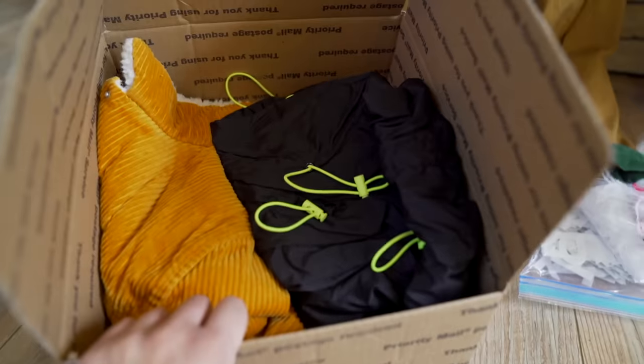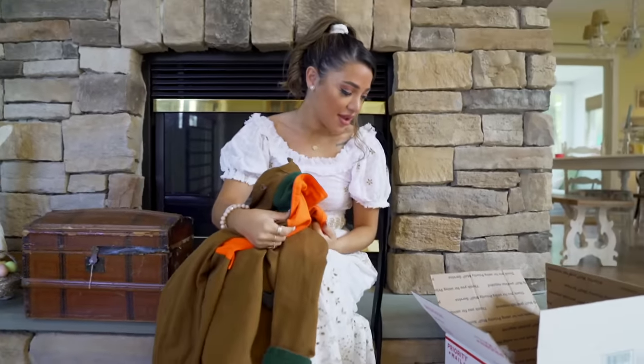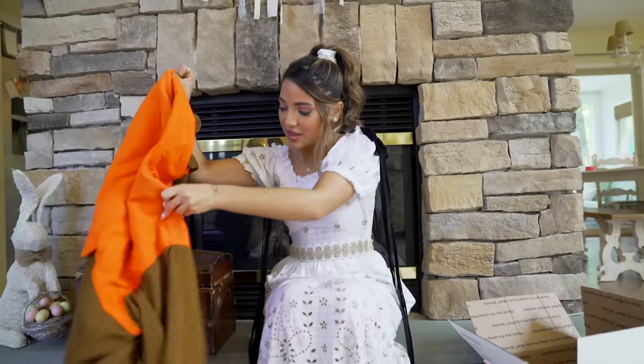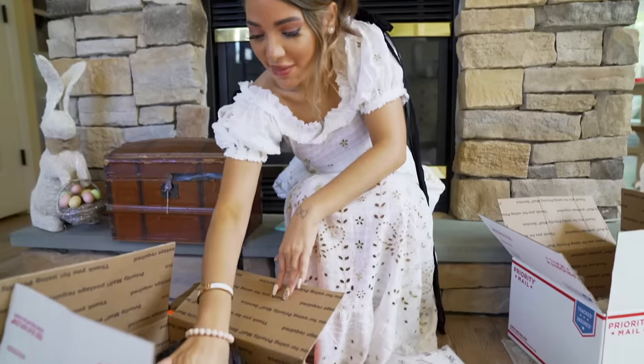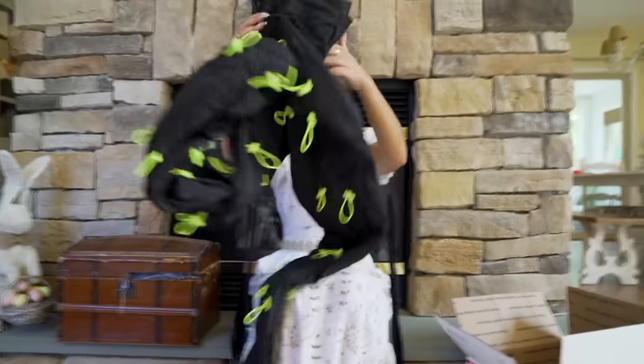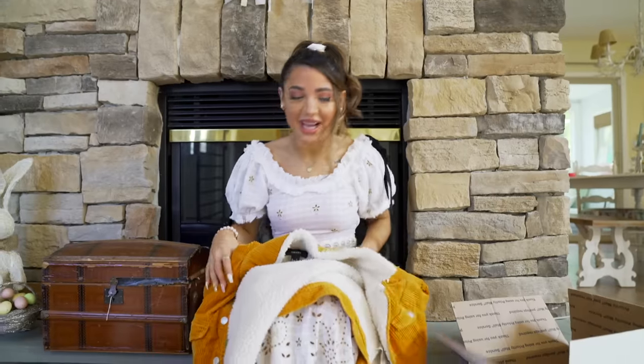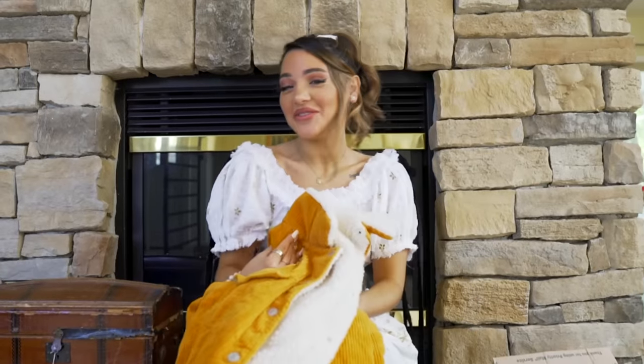Dude, look what she gave you, those pants you hate. Oh, that's a sick jacket though. She doesn't want that. Oh, I wish it fit me. Are you kidding me? No, you can make it work. That's not my style whatsoever. No! Karma's a bitch. I made fun of these pants. No, I'm gonna freak out. They're all like jackets. It's not winter time, sweetie. I gave you summer clothes because it's spring. Oh my God.